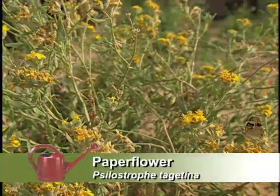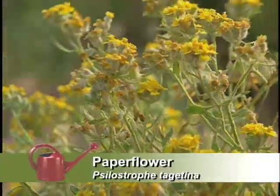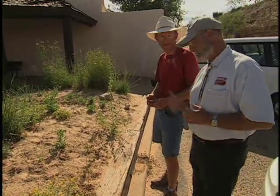Well, Neil, here's a plant I recognize from New Mexico, paper flower. Yes, that's right. It does well here. It's really doing well this year. For some reason, last year we didn't see it, and this year it's all over the place. It likes the dry? It likes New Mexico, and that's dry.